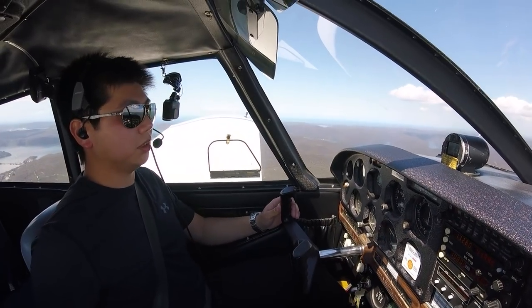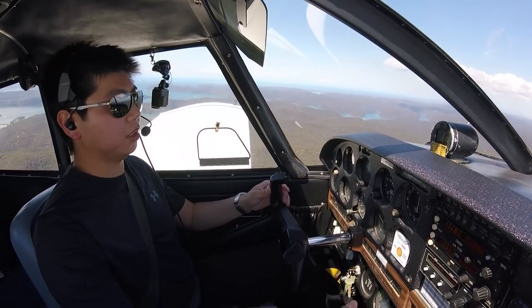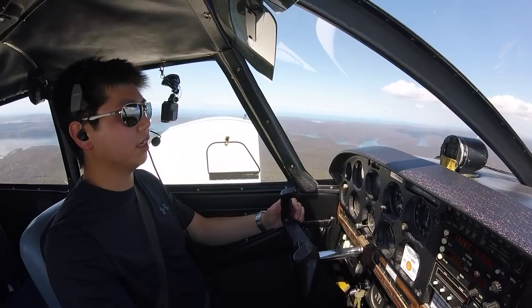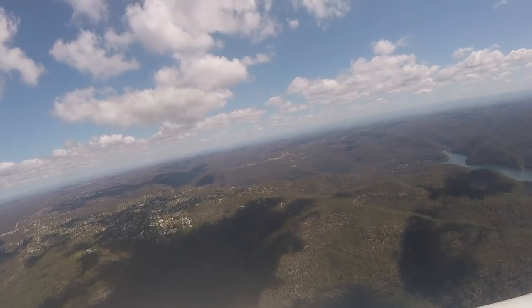Alrighty, so at Brooklyn Bridge, we're going to track 210 magnetic. When we track 210, we should see the Barrera strobe coming up. Let's have a look for that. A bit hard to see the strobe today.